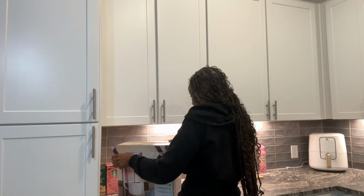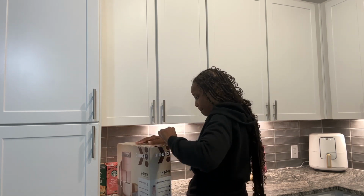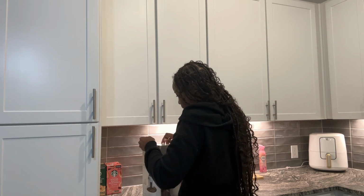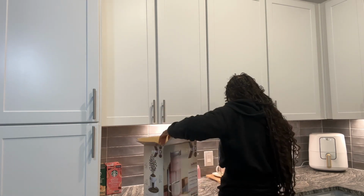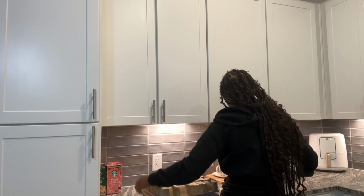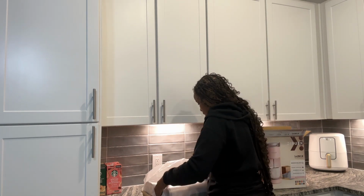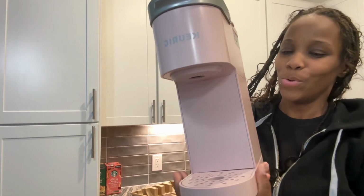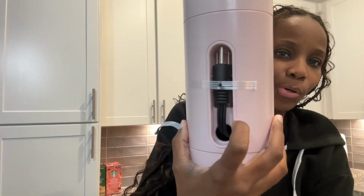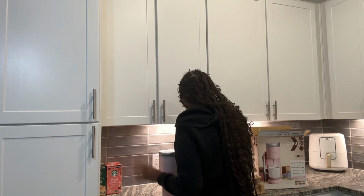And then let's open the Keurig. Y'all don't get this. It's so adorable. Here go the Keurig. There go the plug. And all her pink and cuteness. Let me get the tape off and stuff.